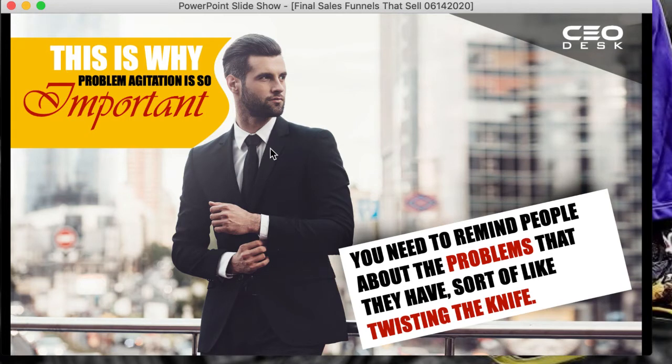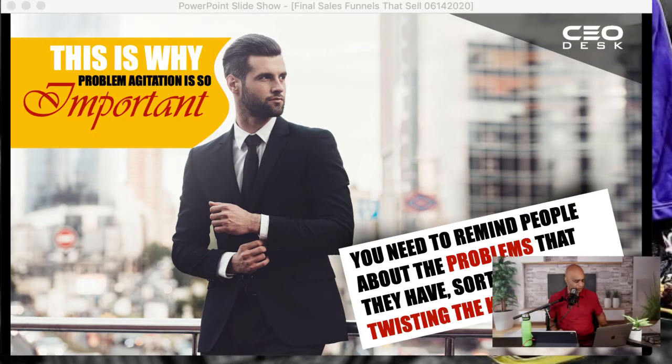You need to remind people about the problems they have, sort of like twisting a knife, if I can say that without being too harsh. It's kind of like twisting a knife and reminding them, you know what, you've got a pain there. If you go to the dentist, he wants to see the tooth, he taps, ah! You're like, oh, I've got a problem with my tooth. It was okay until you hit the nerve.